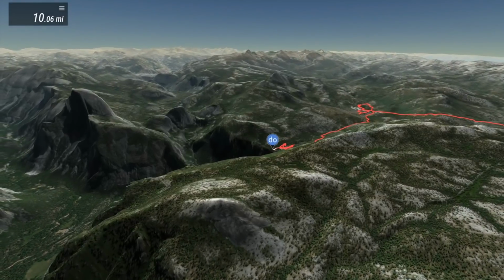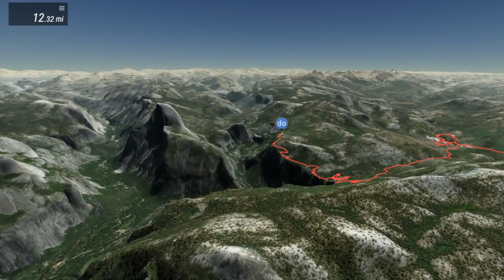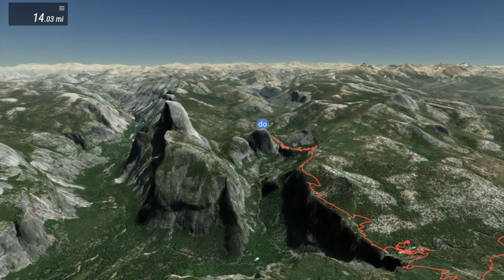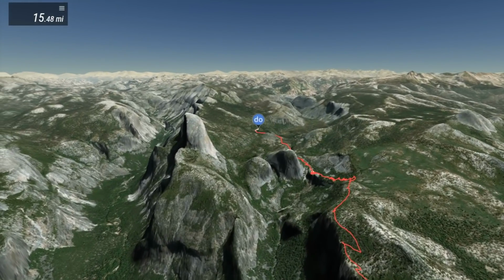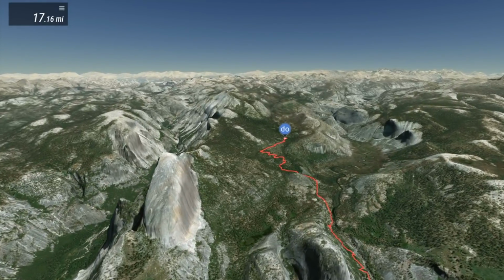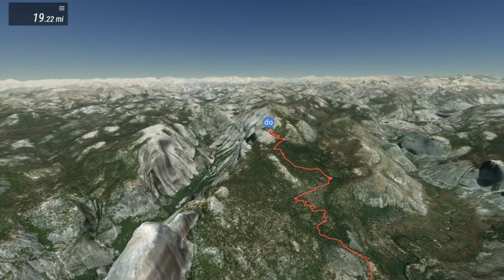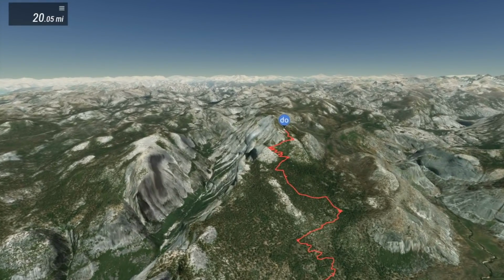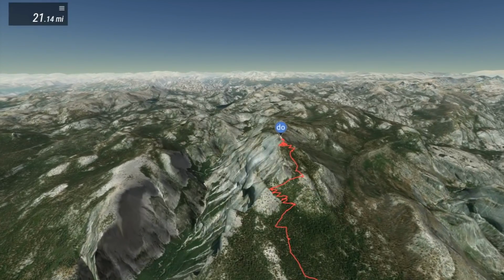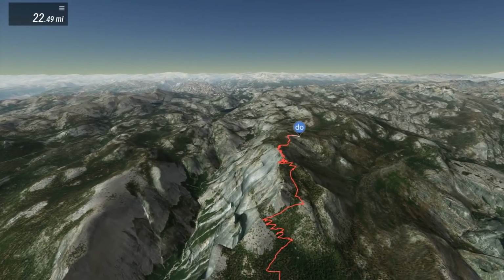Day two would start with hiking up to Panorama Point. From there, we'd trek down to Nevada Falls. At the falls, we'd rest up to prepare for miles of ascent up to Cloud's Rest, in what would prove to be the most challenging leg of our journey. After enjoying the views from the summit, we'd travel down the other side of the mountain and find somewhere to set up camp near a creek bed.